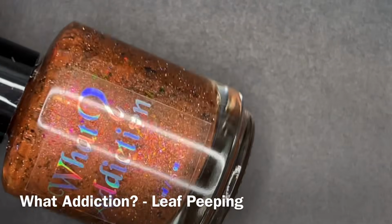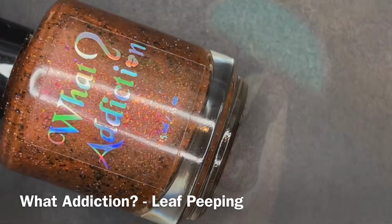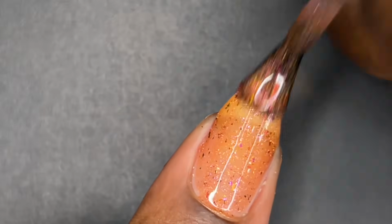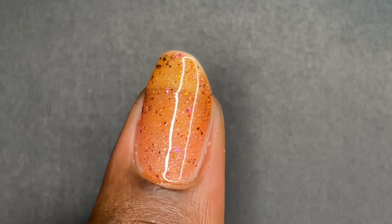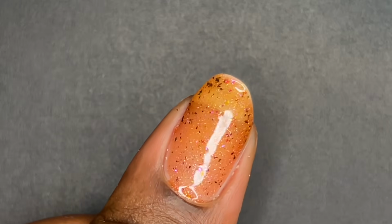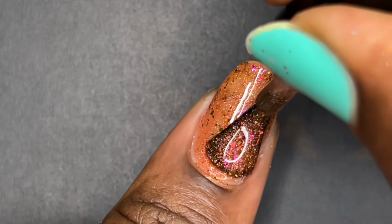Next is the polish that I actually put that topper over. It didn't need it. This is What Addiction's Leaf Peeping. I picked this up in Rewind of 2023, and I put it on my fall rack for last year and ended up wearing it. This polish is fall in a bottle. It's Halloween in a bottle. Definitely reminds me of a pile of leaves, which is what I think the look is going for. Obsessed. I actually thought the flakies in there would get a bit lost in the base, but I'm happy that they didn't. They shine very, very much, actually.